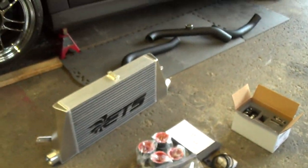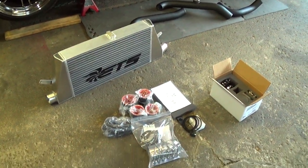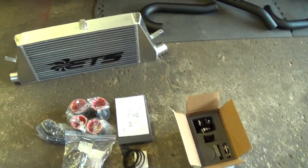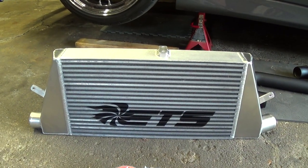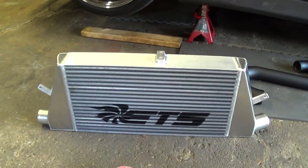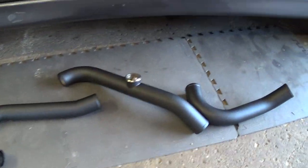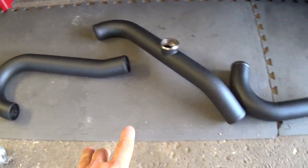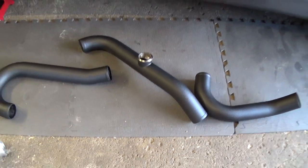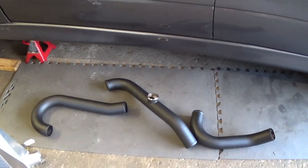Phone's being slow, it's in the garage. I just unpacked a lot of the stuff here. That's the wide tank Evo 9 intercooler with the wrinkled black short route piping. I believe this piping saves 2 feet of piping, which is huge. You get a lot quicker spool time.